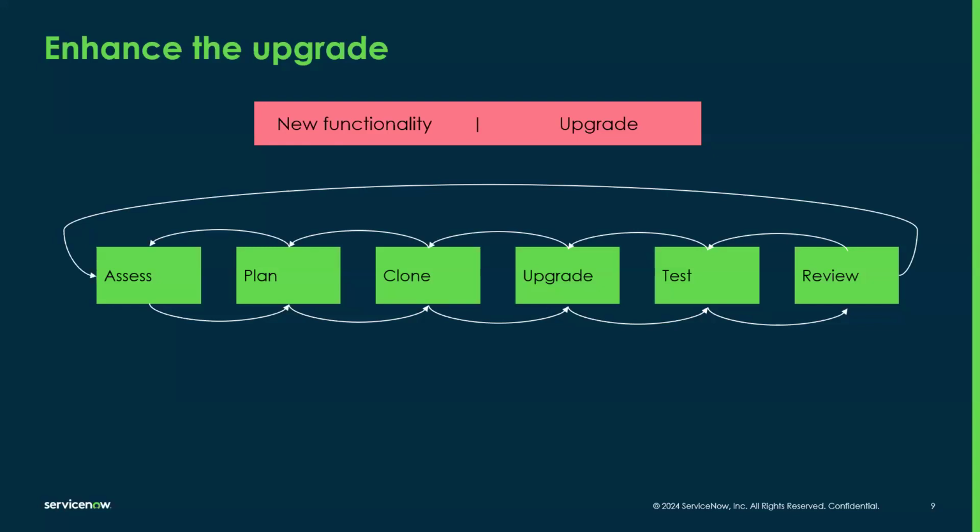And you can, of course, do that iteratively from each step. From assess to planning, you can improve the assessment phase, from planning to clone, and etc., etc. But overall, I would say every upgrade that you do, mandatory, have a plan for the next upgrade. How are you going to make that smoother?